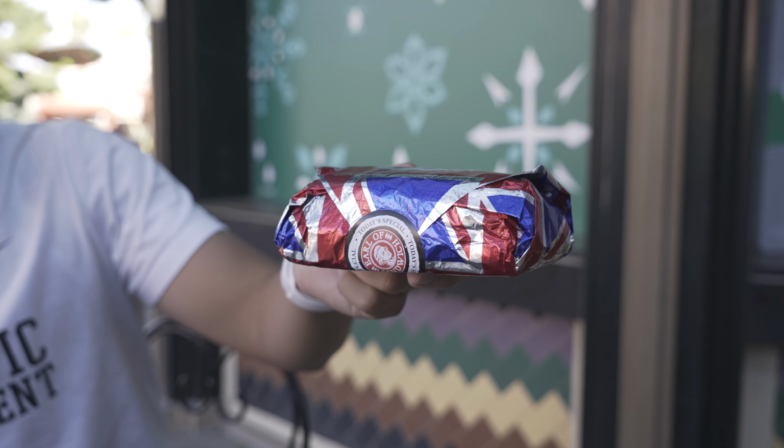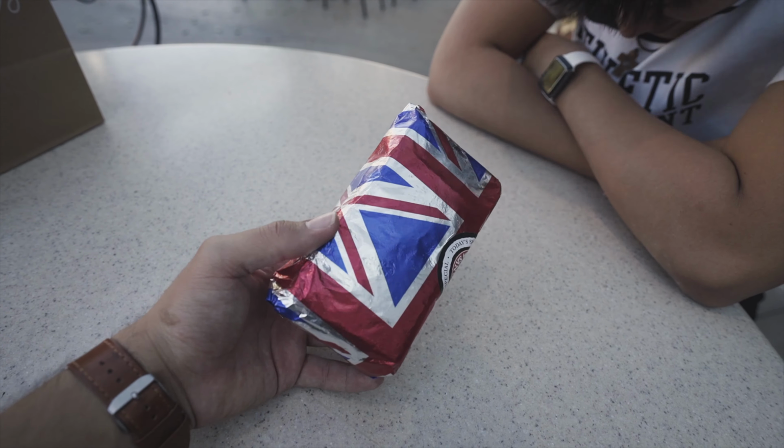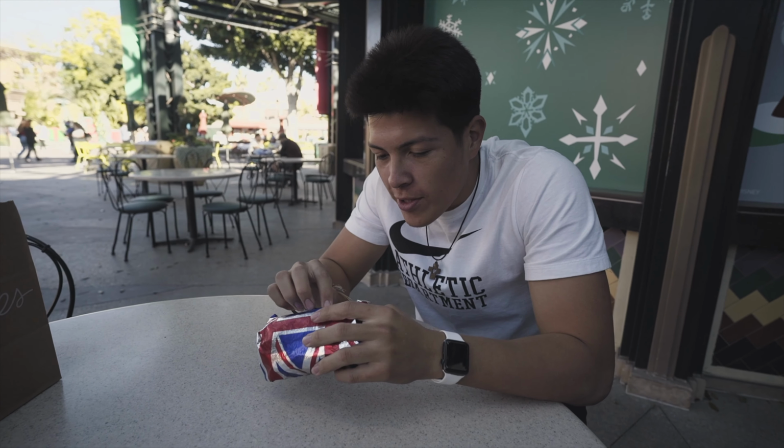So I have to say, we haven't been to Earl of Sandwich before. I'm really looking forward to this because I heard about this last year, but I didn't get it. And the aesthetic of the wrapper, I'm already hooked. It looks like a Mini Cooper breakfast burrito. I don't know who Earl is, but I'm guessing he's from Great Britain.